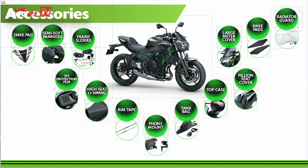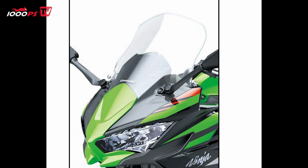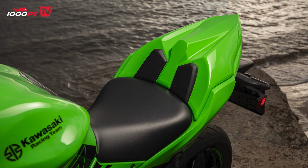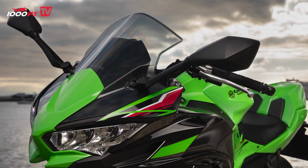The accessories offer some possibilities to individualize the Ninja 650 according to personal preferences and the intended use. There's the higher windshield and side bags for touring trim, as well as the pillion seat cover and sporty tinted fly screen for a sporty look.